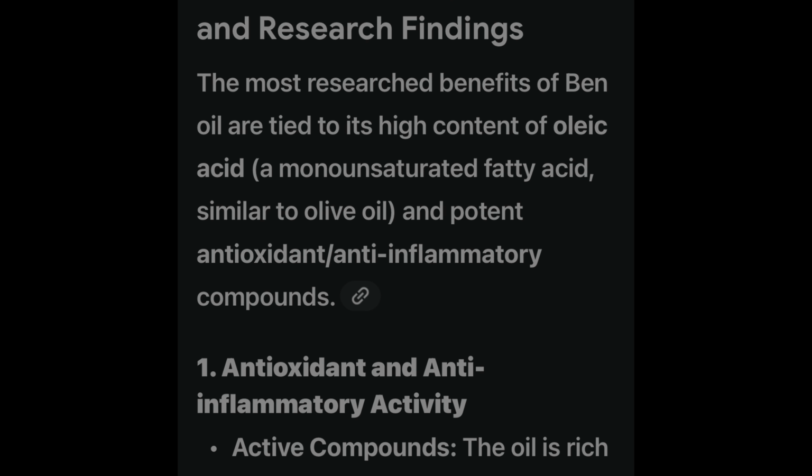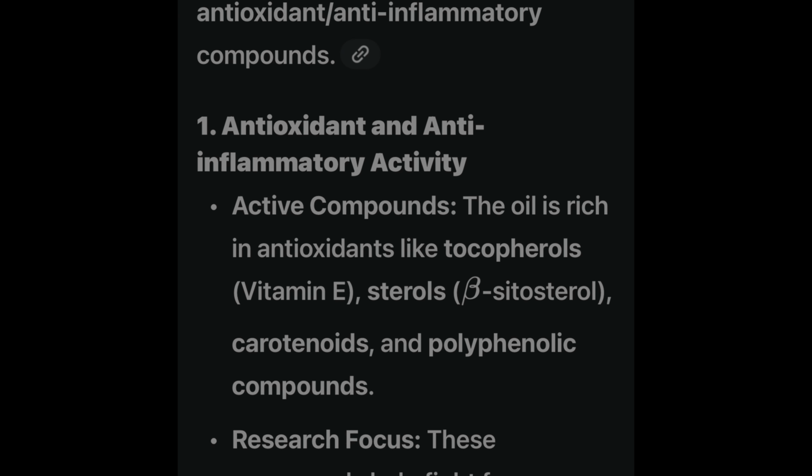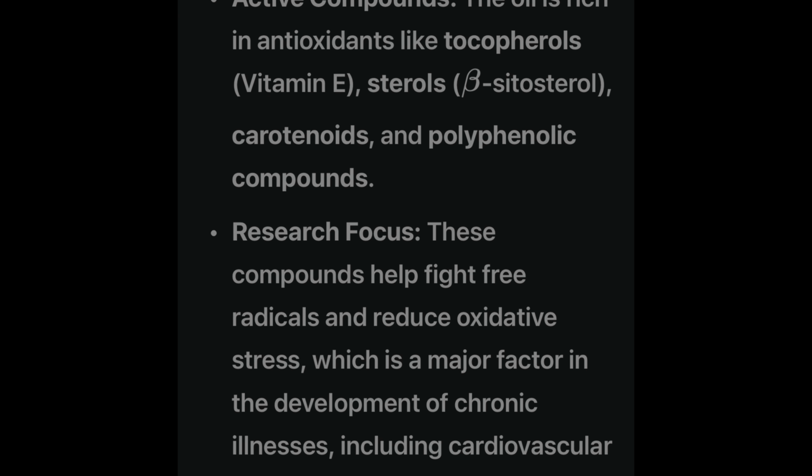The most researched benefits of Ben oil are tied to its high content of oleic acid, a monounsaturated fatty acid similar to olive oil, and potent antioxidant/anti-inflammatory compounds. 1. Antioxidant and anti-inflammatory activity. Active compounds. The oil is rich in antioxidants like tocopherols, vitamin E, sterols, beta-sitosterol, carotenoids, and polyphenolic compounds.